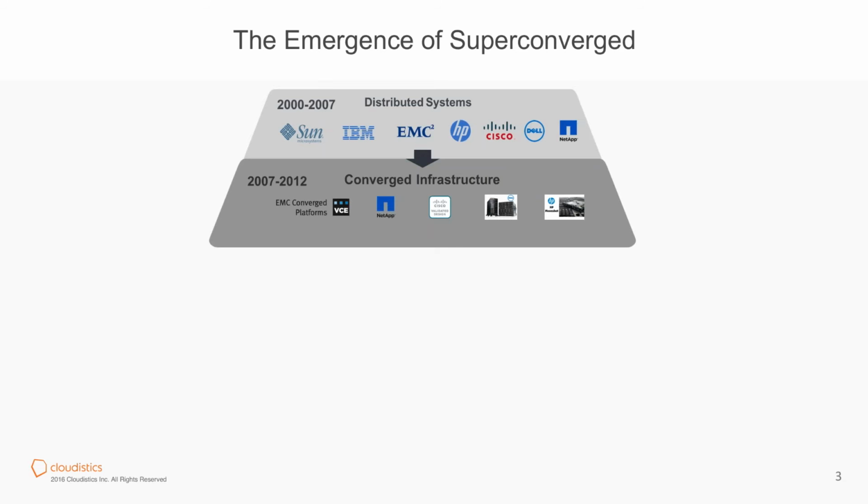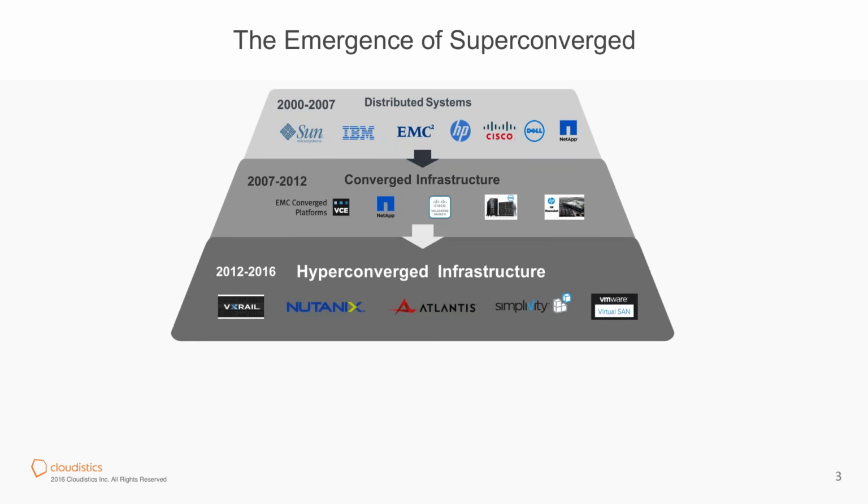So you saw converged infrastructure hit the street, and that was essentially, let's pre-cable, rack, stack, and pre-install a certain amount of the software before it gets into the customer's environment, to shorten the timeline from 9 months or 12 months to 4 months or 6 months, depending on what the application rollout was. And then from there, we saw everybody else come out with similar solutions.